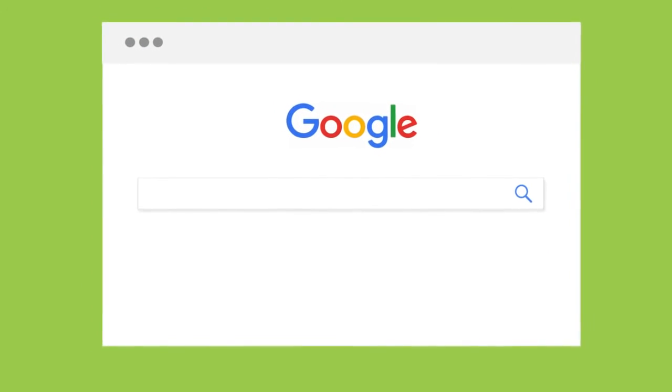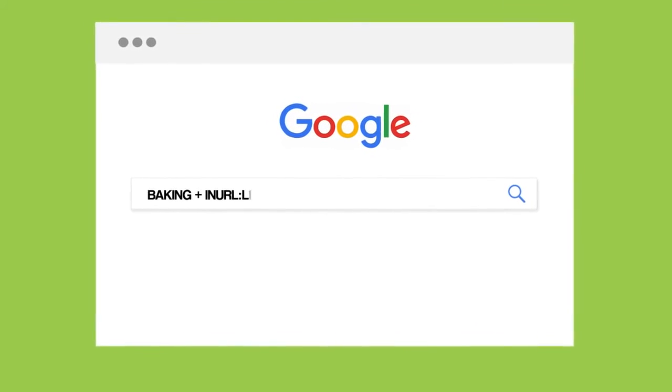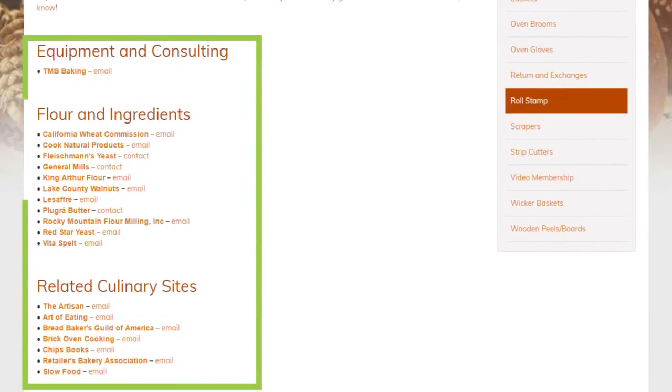Let's break it down. Your first step is to find a page that you want to get a link from. This page should be from a site in your niche that has quite a few outbound links. To find pages with lots of external links, use search strings like keyword plus helpful resources and keyword in URL links. This will bring up pages with lots of external links.